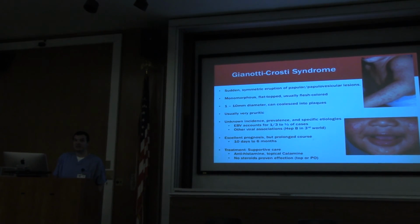You see it more in peds. I've never seen it in an adult, but these little kids will get it a lot. You get this sudden eruption all over the body of usually quite itchy lesions. The school will freak out and send them home. They're usually flesh-colored, flat-topped, no central umbilication, and very, very itchy. These kids are miserable, just going to town. They can coalesce into plaques, but usually they're diffuse, scattered papules.